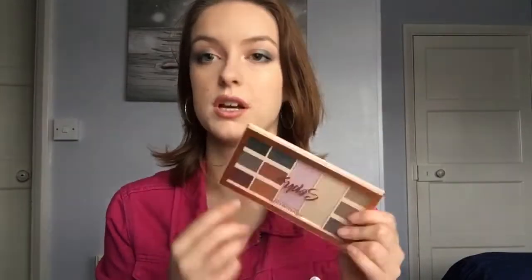I kind of get a bit confused with what this palette is actually for, because the mattes on the side are really cool toned and you've got a mix of really nice shimmers. The formula of the shimmers is amazing in here, as well as the highlights. I'm just very confused as to what these shades are for. Some people say they're for your brows, some people say they're for other things, so I'm just generally confused with this palette, if I'm honest.